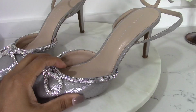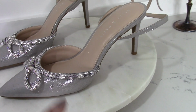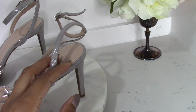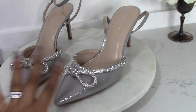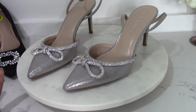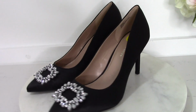Okay? So I was really, really pleased with these. This will be my third year wearing these. And I want to say they were originally $66, and then I got them 30% off. And these will just be in rotation year after year, simply because I don't wear them that often. The next shoe I picked up, I actually just picked these up a few days ago.